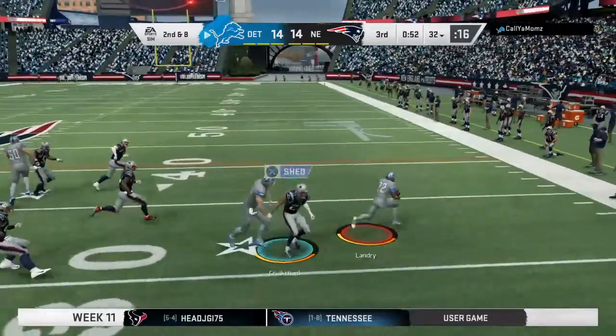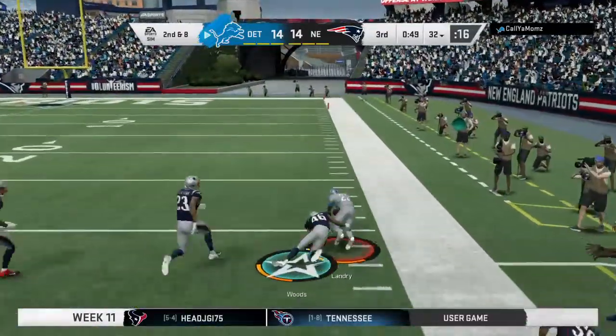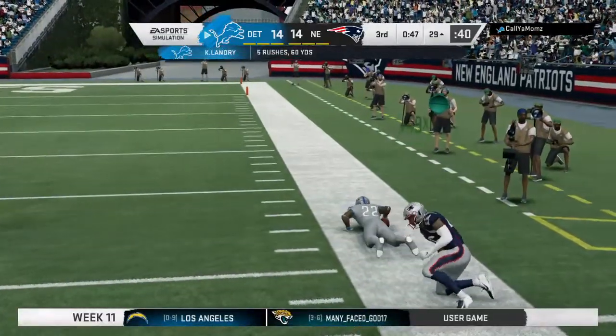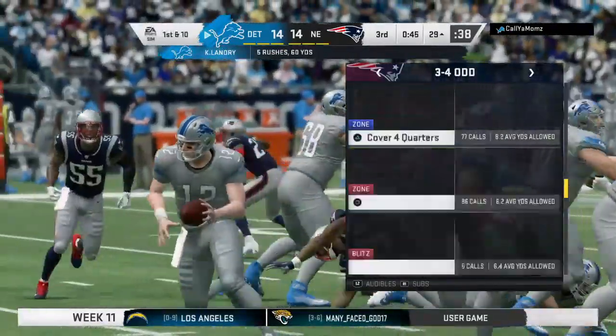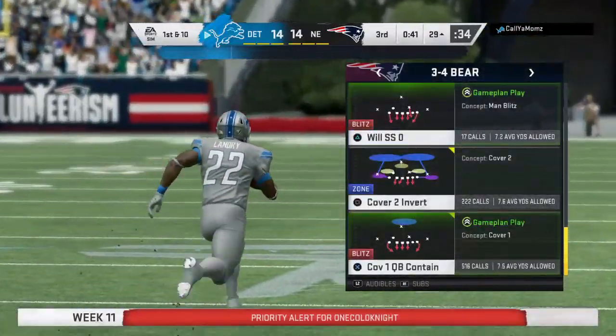Now a give, right side. Landry. And he'll go down, but not before getting this inside the 30. And he gets this all the way down to the Patriots' 29-yard line.